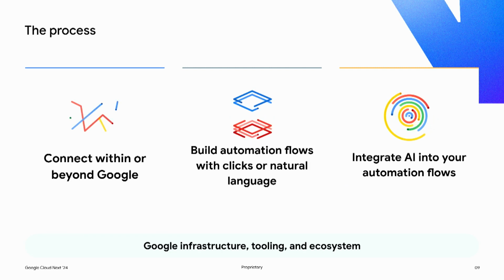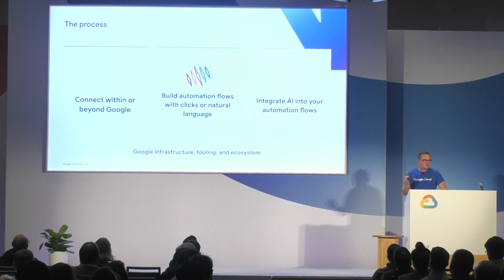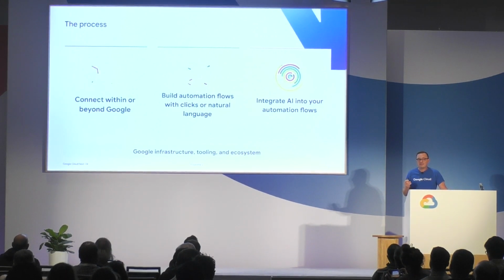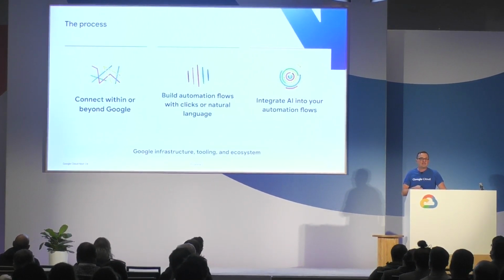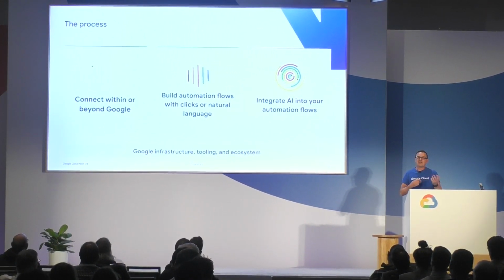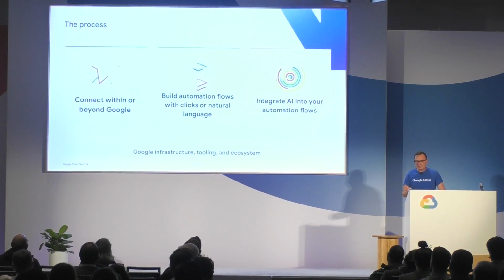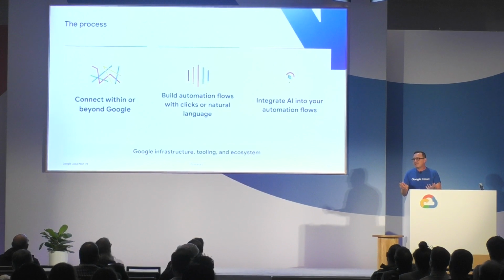So the process to achieve this level of automation looks like this. We start at the bottom with Google infrastructure, tooling, and the whole ecosystem of Google Cloud. This product is built on the same infrastructure as Gmail, Maps, Workspace, and other billion-user products by Google. So we're confident we can scale to your requirements. And then you connect both within Google to Google services and with third-party applications using our connectors. And then you can build these automation flows. This is where we're going to show you that you can either do it with clicks or with AI, and you can actually combine the two as well. And then integrate AI into your automations. So you can make your automations more intelligent by making callouts to AI in order to enrich the data and the experience.